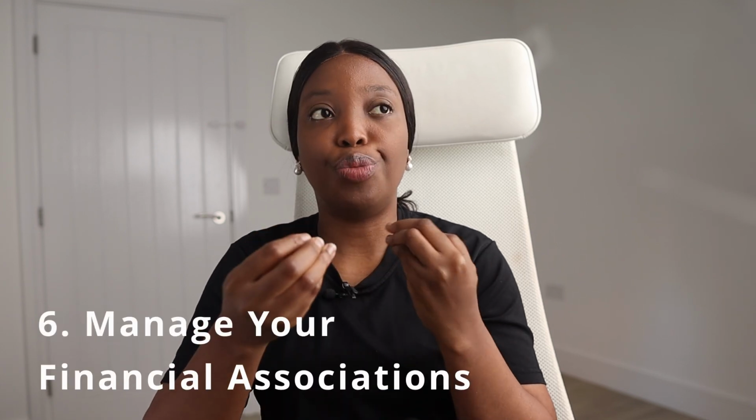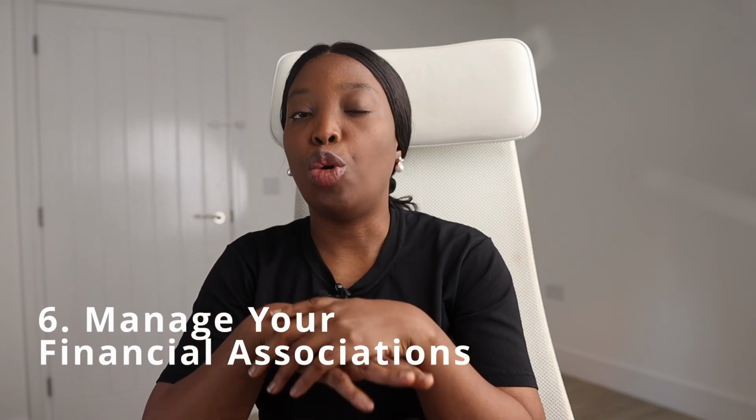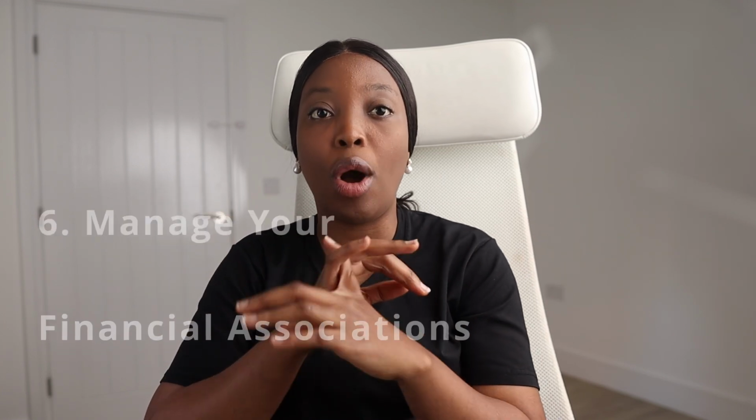Now, the 6th way to build your credit score is to manage your financial associations. If you share financial products or accounts with another person, their credit behavior can actually affect your credit score. For instance, sharing a joint account with a partner with a poor credit history could impact your credit score negatively. Therefore, it is essential to carefully consider who you link your finances with and manage those relationships responsibly, and choose your partner wisely when it comes to finances.